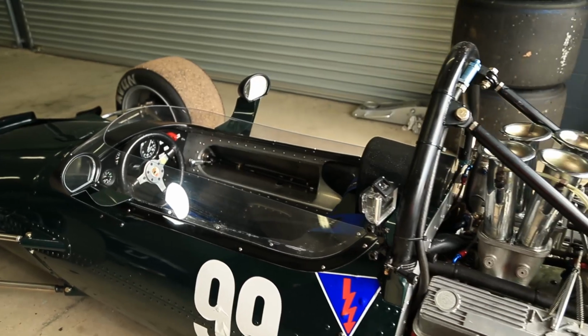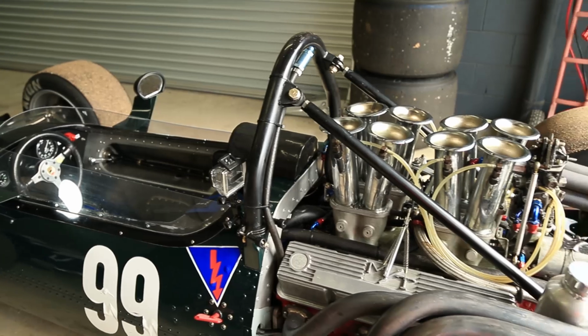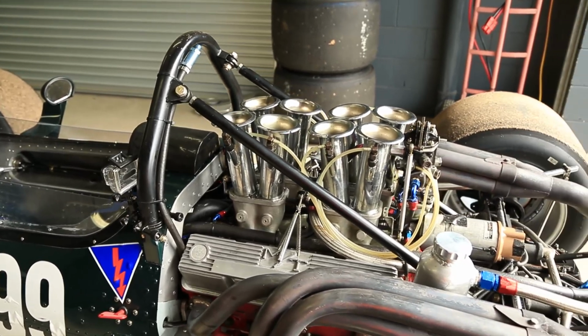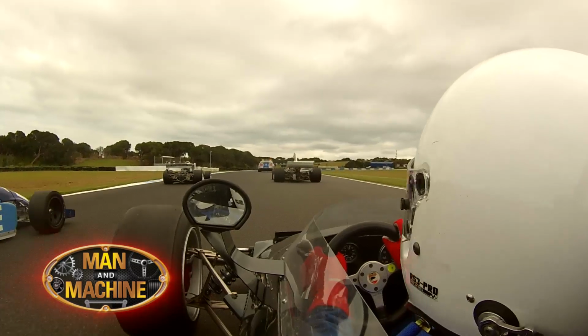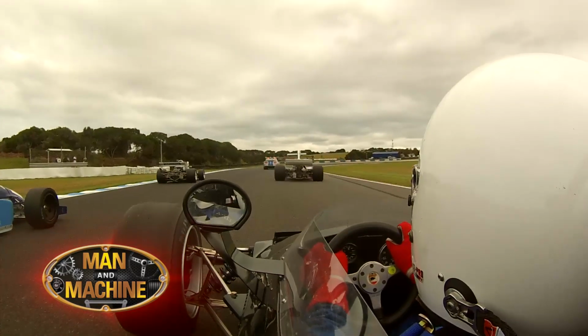What sort of horsepower do these small block Chevrolet engines make in these Formula 5000s, and how hard do you rev them? Oh, they vary between, I would say, close to 500 to about 540, 550, but they rev up to about 8,000 revs. Coming up, we check out some screaming V8 Formula 5000 action.